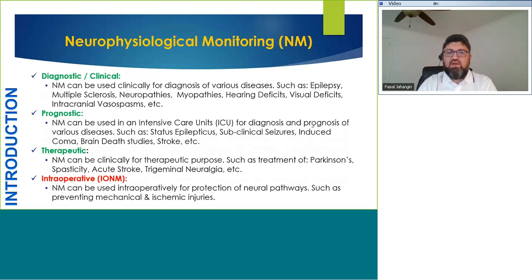So all those transcranial Doppler for intracranial vasospasm or stroke. Using all of those evoked potentials for diagnostic purposes is called diagnostic evoked neuromonitoring. It can be used for prognostic purposes if the patient is in the ICU or acute. We can use the evoked potential for diagnosing if the patient is getting better or worse. The patient might be in status epilepticus or subclinical seizure, or the patient may even have a stroke. We can use evoked potentials to prognosticate, to see whether the patient is improving or not.